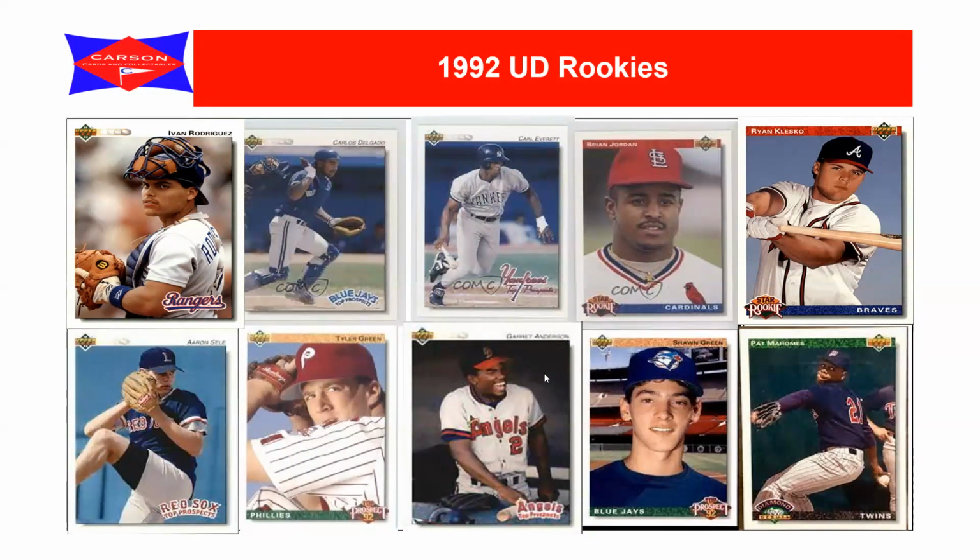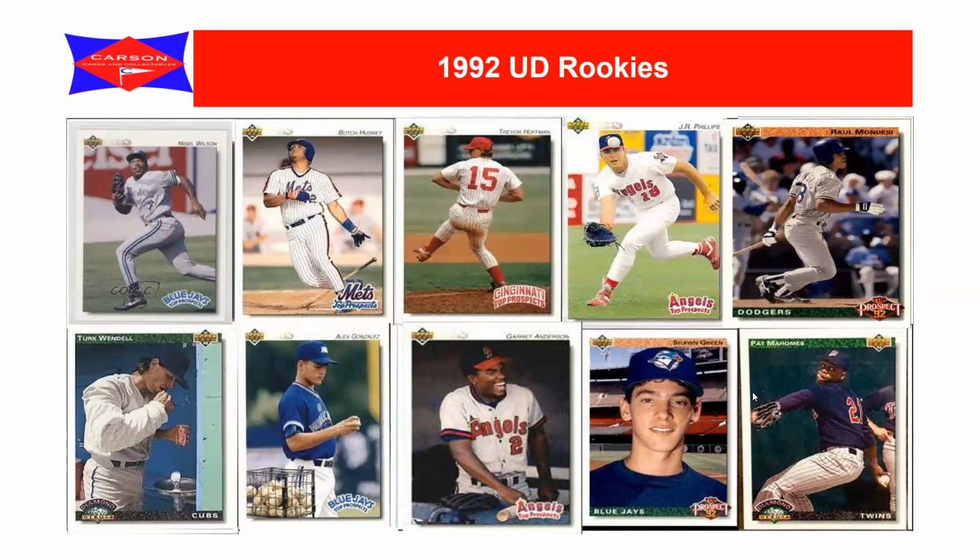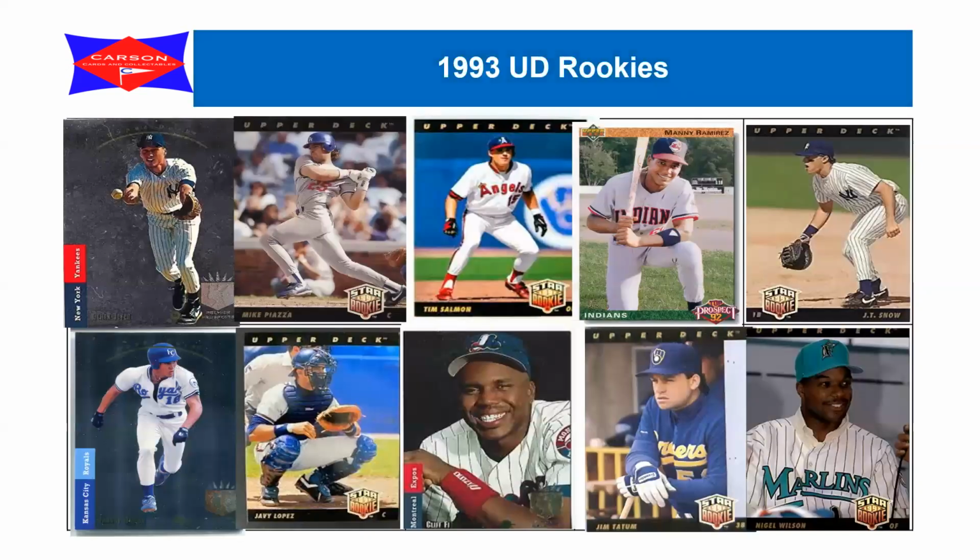Garrett Anderson had a nice career in baseball, as well as Shawn Green, and Pat Mahomes, perhaps more known for his son, the quarterback of the Kansas City Chiefs, and perhaps his own prowess, but he was a rookie that year, as well as Nigel Wilson, Brooks Kieschnick, Trevor Hoffman. His prospect card, again, a Hall of Famer. J.R. Phillips was a home run hitter that never really panned out long term, and Raul Mondesi, as well as Turk Wendell, kind of a knuckleball pitcher, as well as Alex Gonzalez, to name a few of those stars.